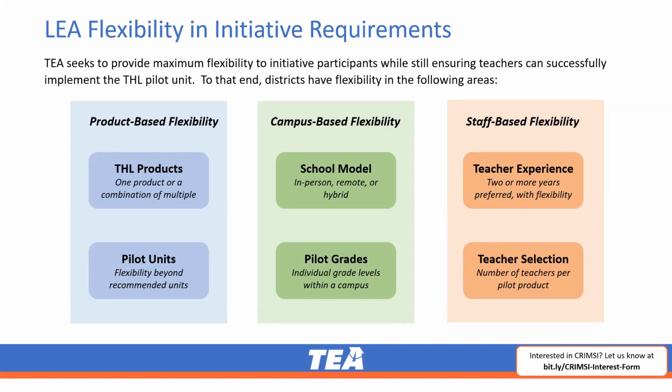Note that there are additional components there where you might not be able to receive funding for printed materials, for example, if we go beyond the recommended units, but we do have that flexibility built in. Campus-based flexibility is also available. So the school model, if you're in-person, remote, or hybrid, just acknowledging the current situation that we're all in. We also have grade level flexibility. So individual grade levels within a campus or separated out grade levels as you see fit.